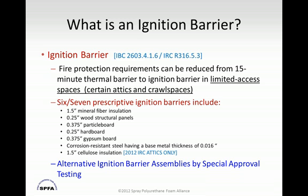Now, as you see in this list, most of these products are in the form of panels, and you can only imagine how much difficulty you would have installing these panels over the foam if you have a trussed attic or difficult to access attic. So for that reason, the code allows what we call alternative ignition barrier assemblies by special approval testing. And that's what I have in blue, and that's what we'll talk about next.